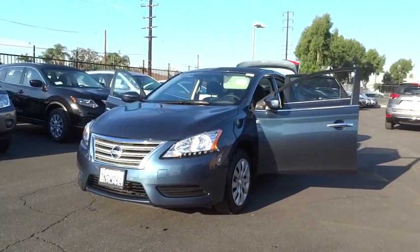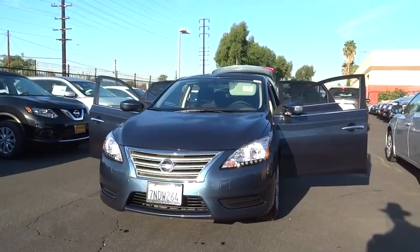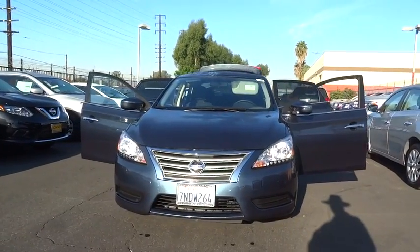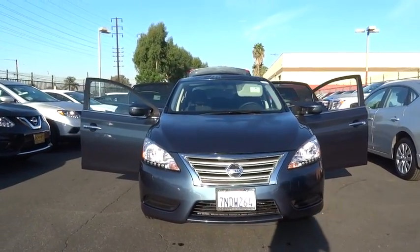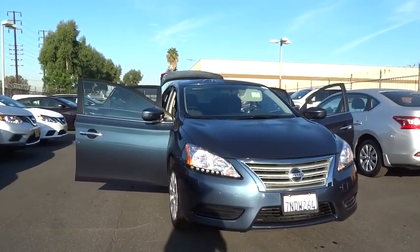2015 Sentra. With its spacious and versatile interior and stellar fuel efficiency, the Nissan Sentra is the obvious choice for anyone who wants to enjoy a stylish and comfortable ride. This vehicle has less than 15,000 miles.